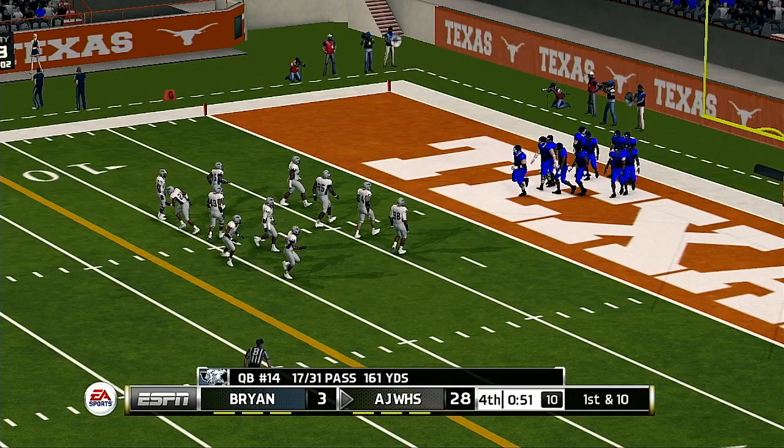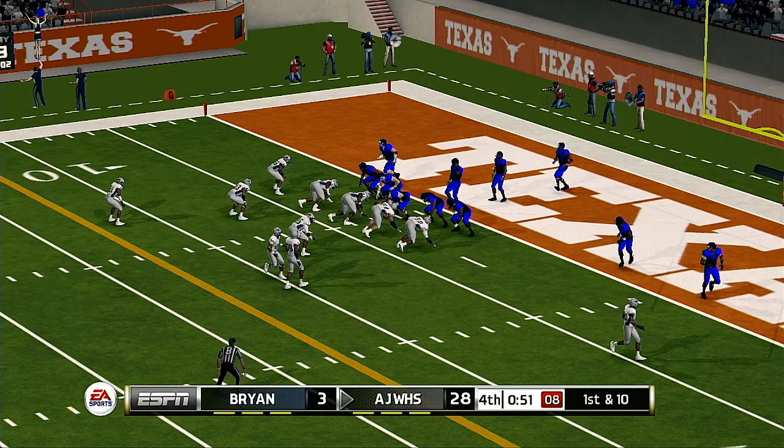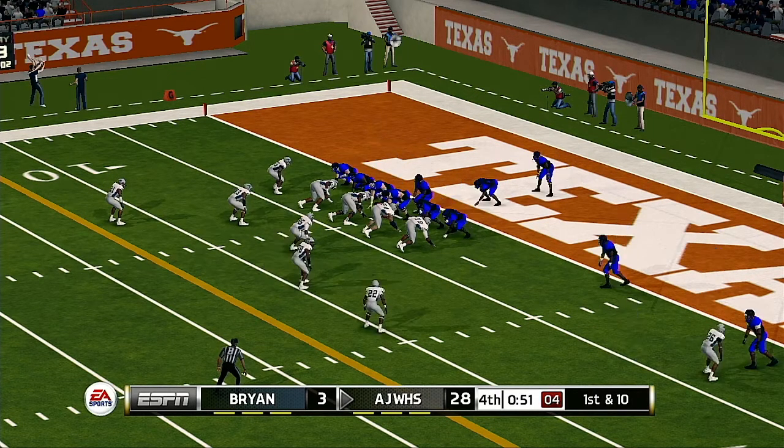Late in the fourth quarter, this game's not even close. It's a blowout. A lot of folks have already gone home, and Herbie, I think we're going to make our dinner reservation.